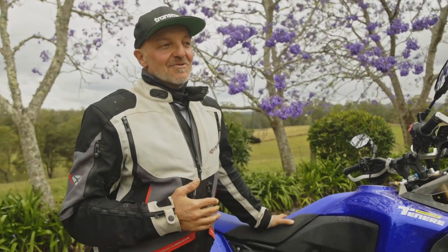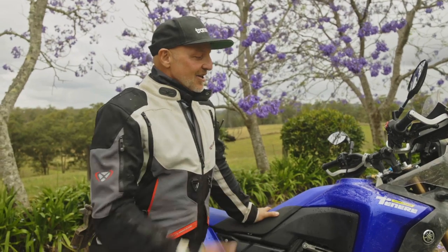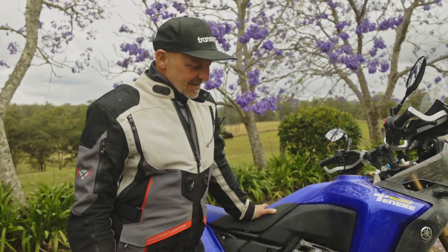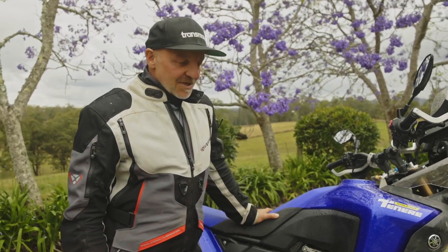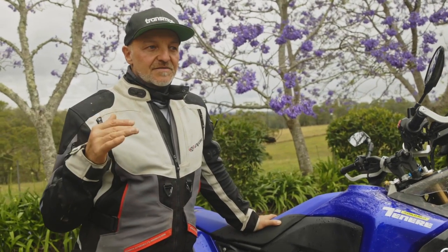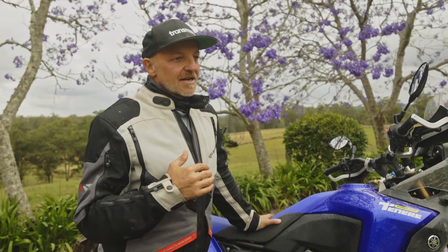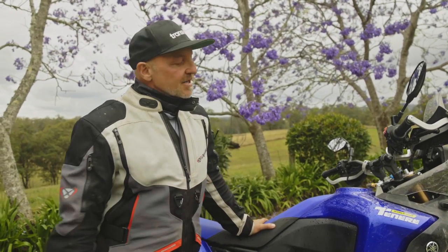I'd love to think that they would be, but in the meantime, if you're a Tenere fan, this thing's bloody good. And I think everybody's upping the ante now with expectations in terms of what an adventure bike can do off-road, certainly in the Australian market. And it's been great to see that the World Raid can actually deliver on that.